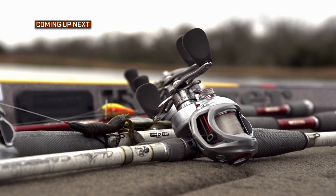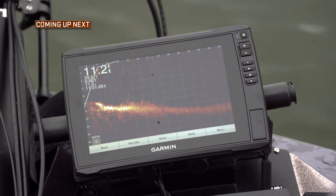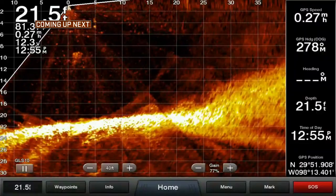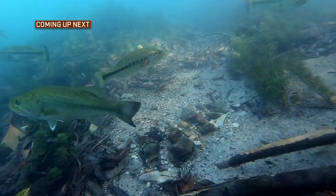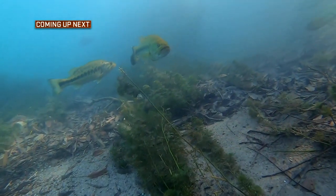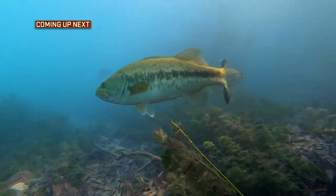Coming up after this quick break, we take a closer look at Panoptix Live Scope and how it helps anglers find fish located in deeper grass edges. That's where the fish are hiding out, and Wade and Clark are on a mission to find them.